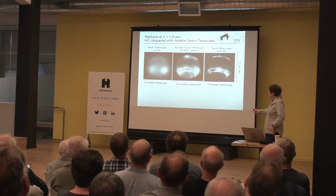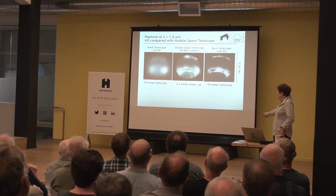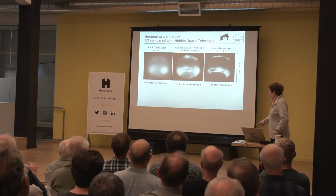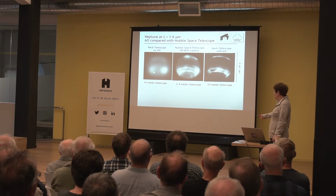Here's Hubble in the infrared, 1.6 micron wavelength. It's a relatively small telescope, 2.4 meters. It doesn't have any turbulence in the atmosphere. It does a much clearer job. It looks a lot better than that.